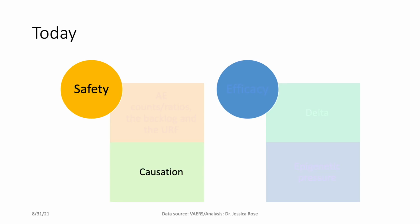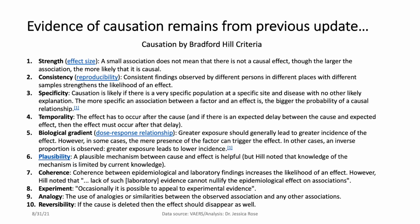So the way that an epidemiologist or a biologist might provide evidence for causation using biological data is to use something called the Bradford-Hill criteria. The Bradford-Hill criteria comprises a set of 10 points that should be satisfied in order to provide evidence of causation that's pretty irrefutable.